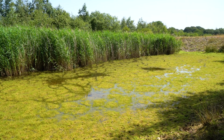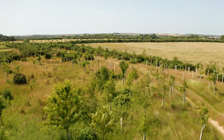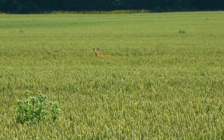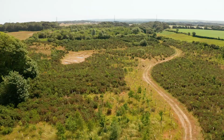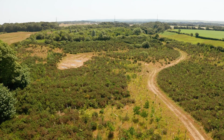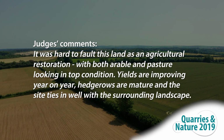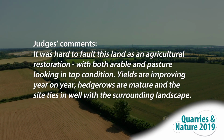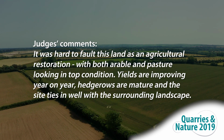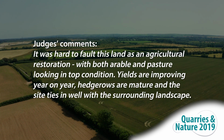It's been a team effort over 20 years at West Knighton, and the digger driver, who worked on the early award-winning phases of this restoration, was at the wheel to complete the final piece of the jigsaw as the access road was reinstated. The judges said it was hard to fault this land as an agricultural restoration, with both the arable and pasture looking in top condition. Yields are improving year on year, hedgerows are mature, and the site ties in well with the surrounding landscape.